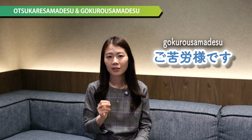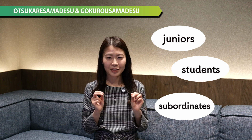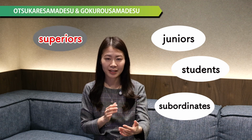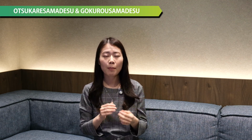It's important to note that you use it for your juniors, students, and subordinates. In other words, please be careful not to use it for your superiors, like your boss and teachers. If you use it to someone of higher status, it will give them a bad impression. It's sometimes used by taking sama and just say gokuro.